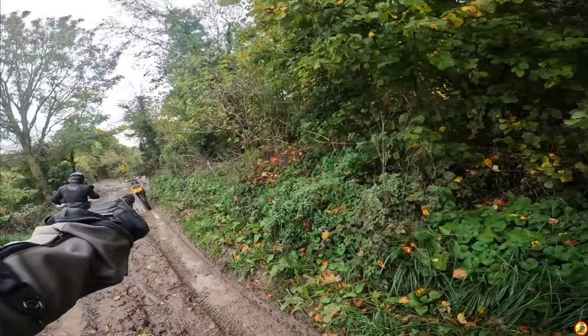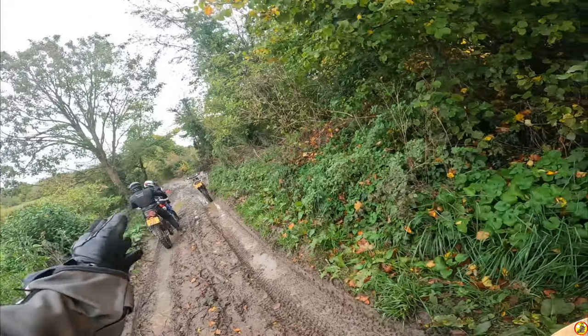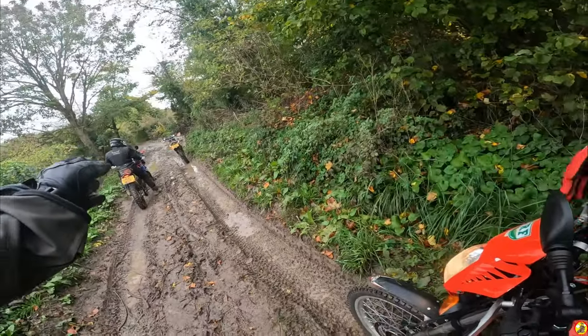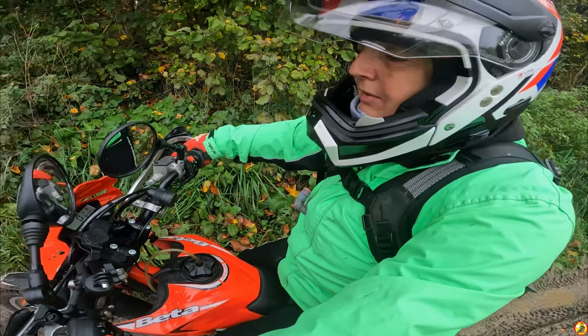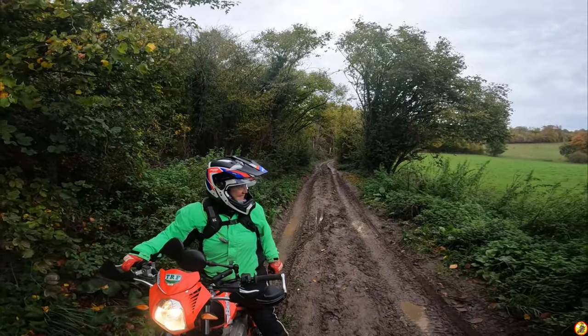The water here on the right-hand side is very deep. The left-hand side isn't too bad, but you can go up and around. There's a little track just on the left-hand side where you can. You're going to the left one. Okie dokie. Just got to wait for Pez to get here.